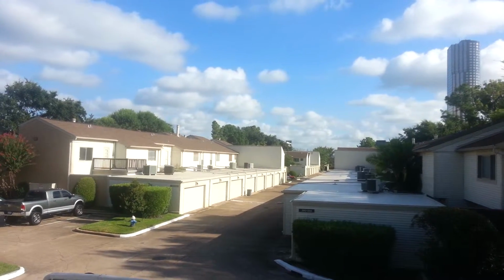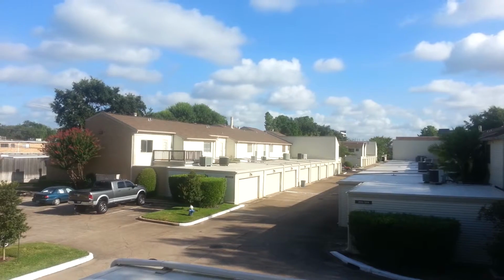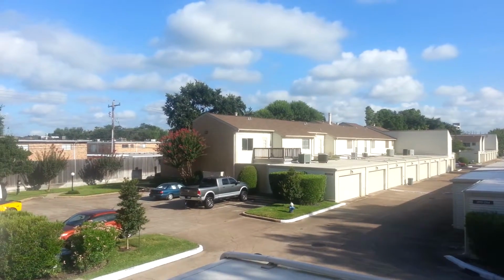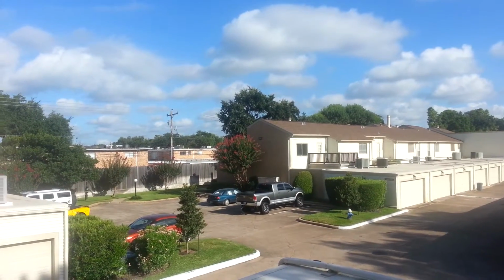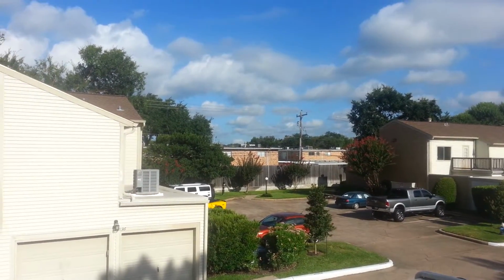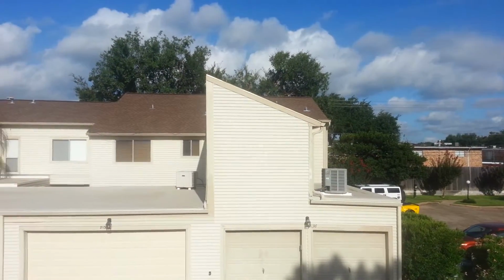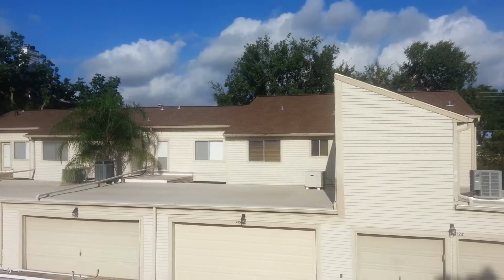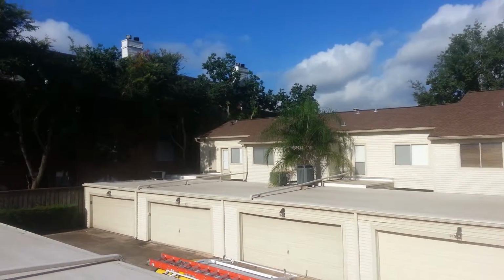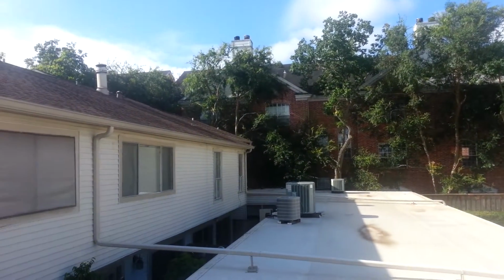We're here in the Galleria area off of Augusta, near San Felipe. In the Galleria area, just west of the Galleria, over in this area. Zip code 77057. There's a queen palm tree over there. So kind of a red brick.